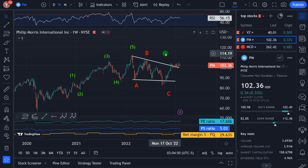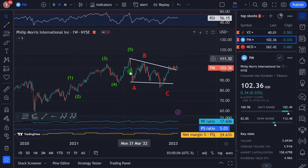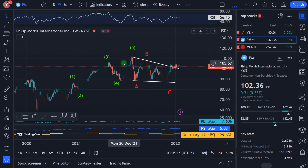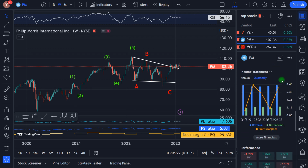Here we saw a correction, a clean ABC move, and now we are most probably getting out of this. The correction is finished, and now I'm expecting this stock to grow. By the way, usually the correction finishes at the fourth wave of the previous impulse. So here the probability of these waves is elevated. Let's have a look at the fundamental parameters of Philip Morris.